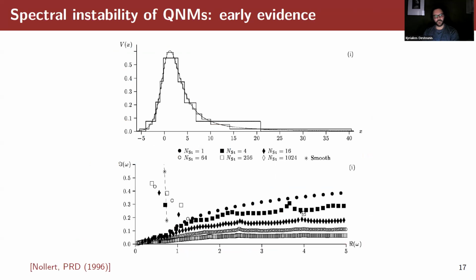Now, the final thing that I want to discuss is this new topic of spectral instability of quasinormal modes, but I call it new because we just applied it in black hole physics, but there are papers even going back to the 90s by Hans-Peter Nollert, for example, when he tried to discretize the effective potential of a Schwarzschild black hole in an attempt to form a complete basis of quasinormal modes. He fixed this issue, the completeness of the set of quasinormal modes, but in return, he got a completely different spectrum. That's why we call it a spectral instability.